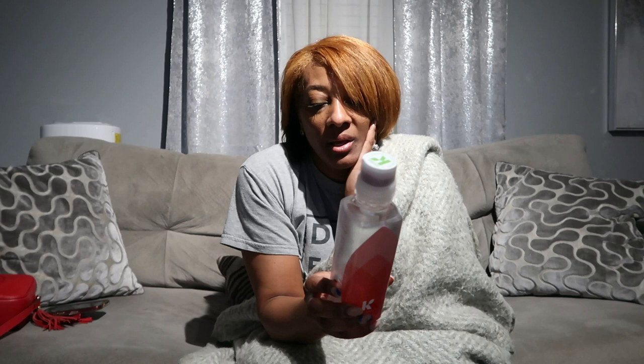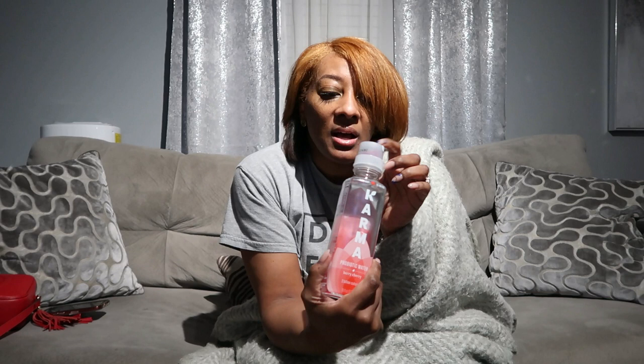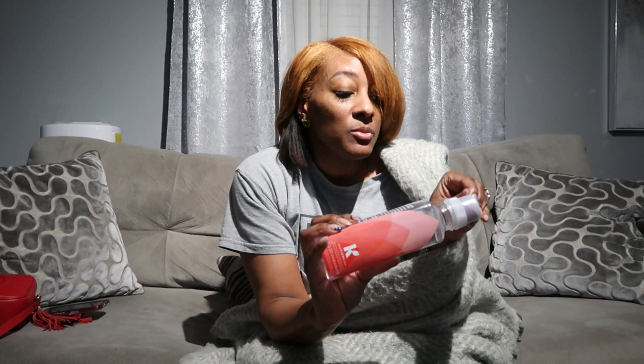I had looked in the refrigerator, and I just realized, girl, I still got that Karma water that my coworker Jasmine gave me. It's the probiotic water, the berry cherry. It says push cap to infuse. So you have the probiotics on top. You take this little seal off, I guess. And we're going to try it together. Well, I'm going to see if this is good. Let's see what it says.